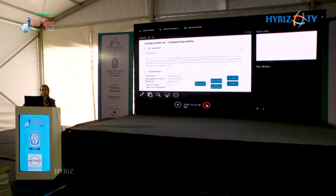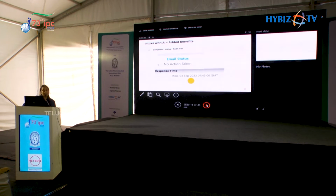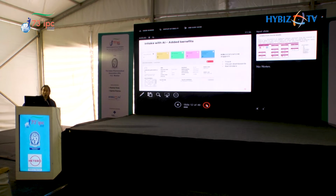And if we feed it with the regulatory intelligence, there was an interesting talk where you have trained it on the regulatory documents. So if the model is trained on the regulatory intelligence, it can also predict the timelines in which you have to report to the particular country, because every agency has a different requirement and different timelines for reporting. Added benefits: audit trail, yes, whether the email was actioned and what the response time was, and your visual dashboards.